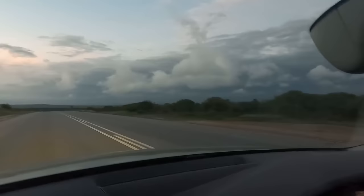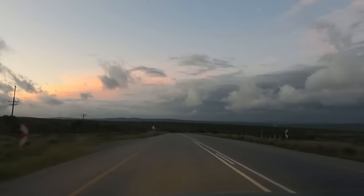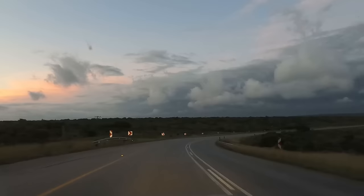It's getting dark and darker, but the views are amazing. I hope you're enjoying this scenic drive with us. Today is day 4 of our adventure, so probably we're going to get there on day 5 or day 6, depending on how everything else goes. So let's go.